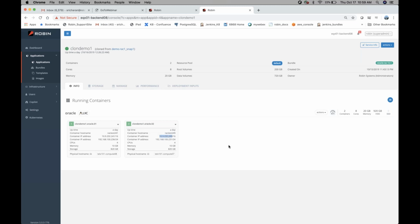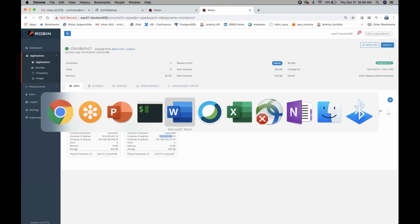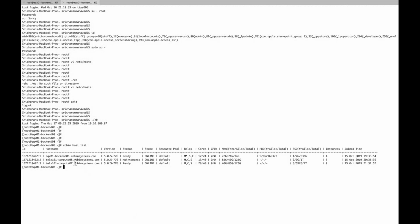You do SSH, the SSH service runs on it. So all the operations that you see here are CLI enabled. You can also run Robin CLI commands to look up all the things that we're checking on the UI. You can also set the host in maintenance if you want to perform certain specific operations on it, so that no Robin resources would be placed on this particular host.